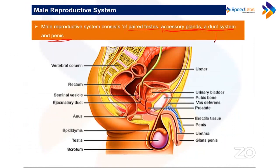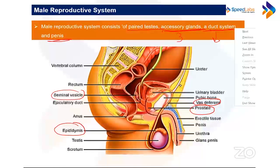Under the duct system, you have the epididymis, the vas deferens, and glands like the prostate. Then you have the seminal vesicle, and then the Cowper's glands also. So there are three accessory glands, and the epididymis and vas deferens all form the duct system. Today's class, we are going to do the duct system and the glands.